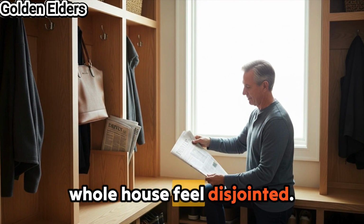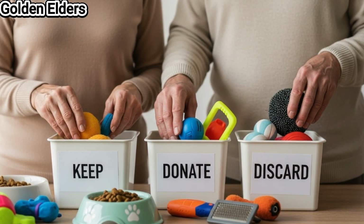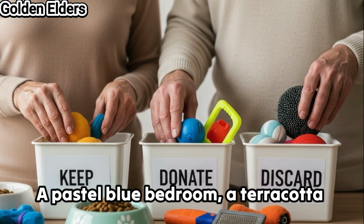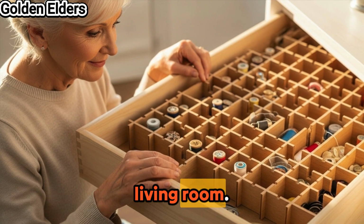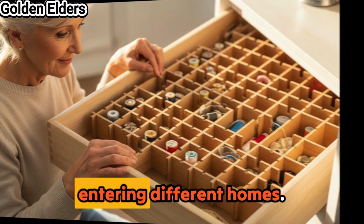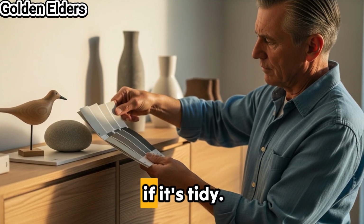make the whole house feel disjointed. Mistake 9. Rooms that don't connect. Some people decorate each room like a separate world. A pastel blue bedroom, a terracotta kitchen, a sleek white and gray living room. Each space may look fine on its own, but walking from one to another feels like entering different homes. The house becomes disjointed, even if it's tidy.